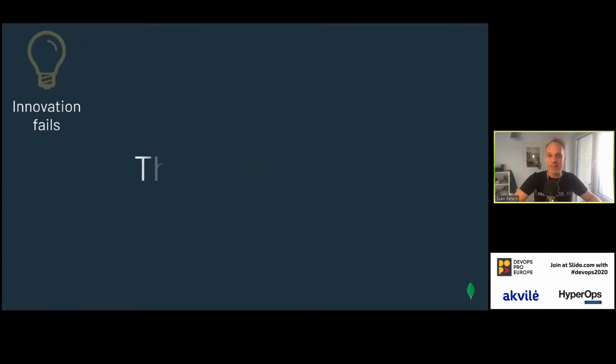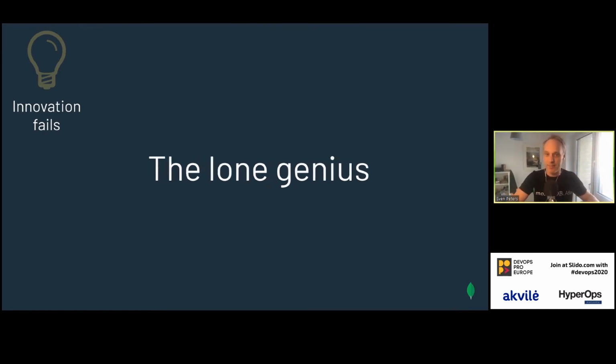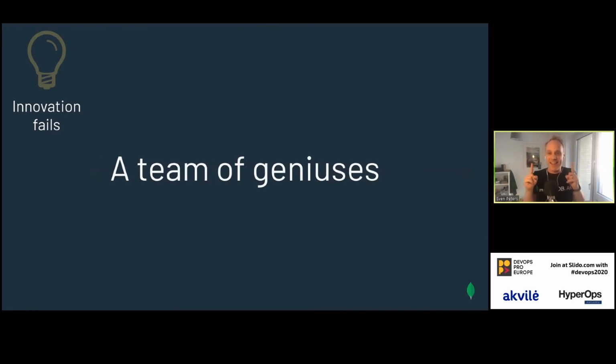Some companies have this innovative person, the lone genius that has all these brilliant ideas and tries them out and gives them to the team. Not a good idea. We all have good ideas. Even the boss as the genius. I've seen that, and I've worked for bosses who thought they are the genius, but actually also not true. There's no one person that can be the genius, because we all have good ideas. I told that already.